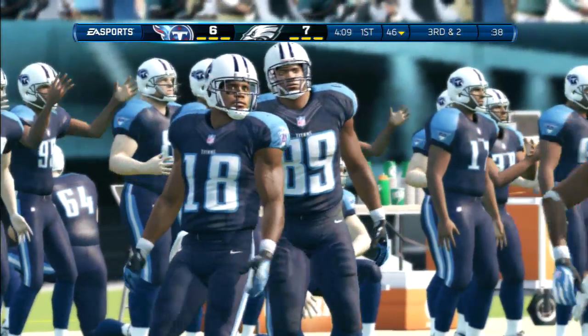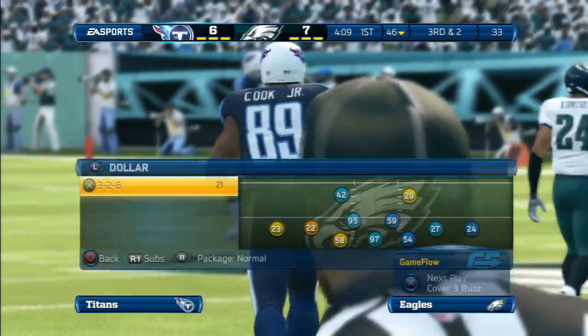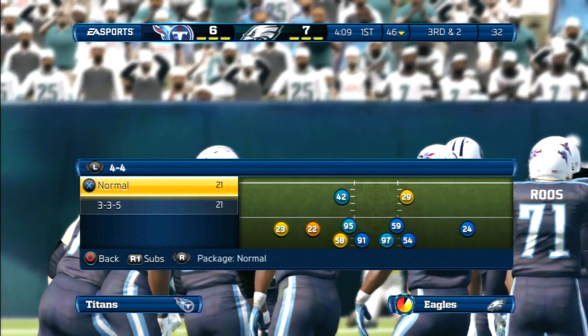You are not going to be an accurate quarterback, of course, when you're under this kind of pressure. Doesn't even have time to set his feet. Another throw offline.